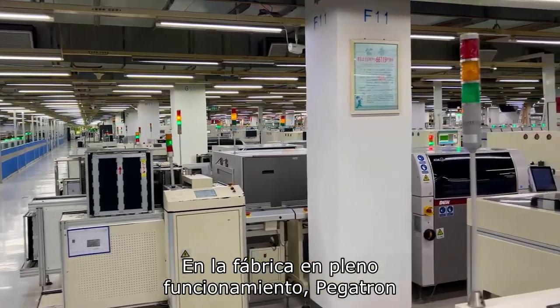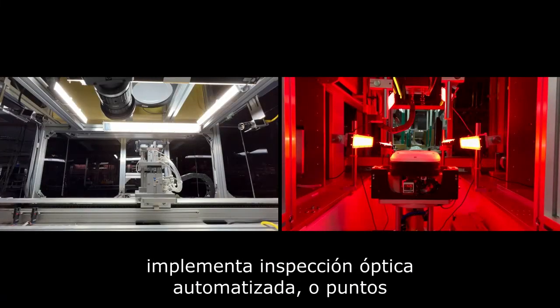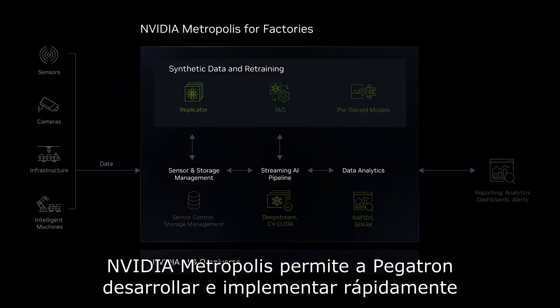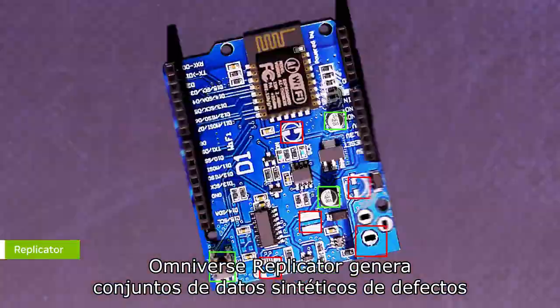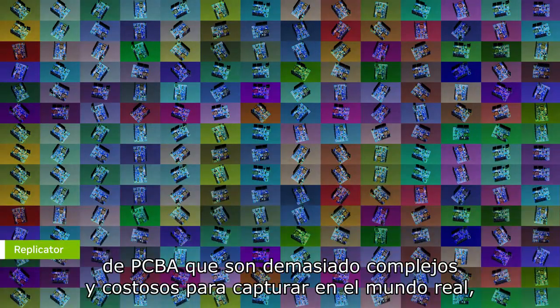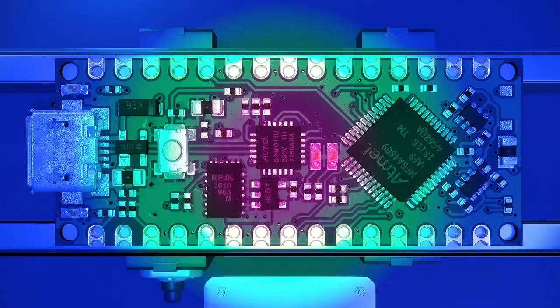In the fully operational factory, Pegatron deploys automated optical inspection, or AOI points, along their production lines, which reduces cost and increases line throughput. NVIDIA Metropolis enables Pegatron to quickly develop and deploy cloud-native, highly accurate AOI workflows across their production lines. Omniverse Replicator generates synthetic datasets of PCBA defects, which are too complex and costly to capture in the real world, like scratches and missing or misaligned components.